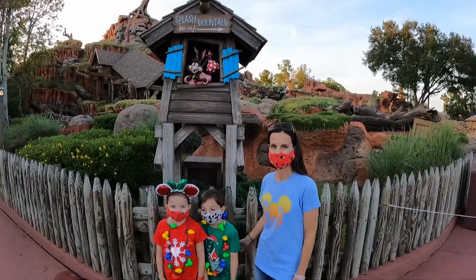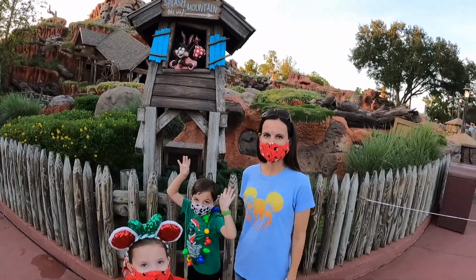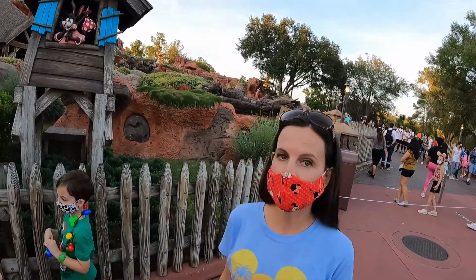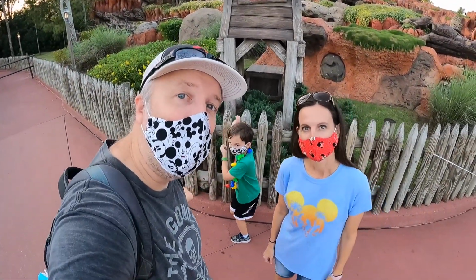All right, y'all, how was Splash Mountain? Awesome. It was amazing. It was fun. All right, we love Splash Mountain. It's a good classic ride. We got a little wet, but not too much. It's fun. Yeah, you did get a little bit wet, but not too much.